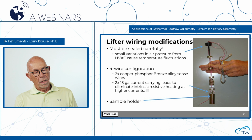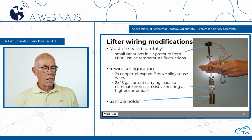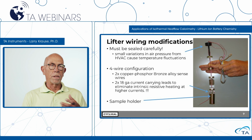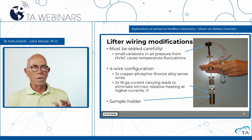Initially we used 32 AWG copper phosphor bronze wires to wire our battery externally. And we did this because this wire, which we get from Lakeshore Cryogenics, has very low thermal conductivity, so it's used to ensure that there's no aggravated or excessive heat flow in and out of the calorimeter by virtue of the modifications that we did.